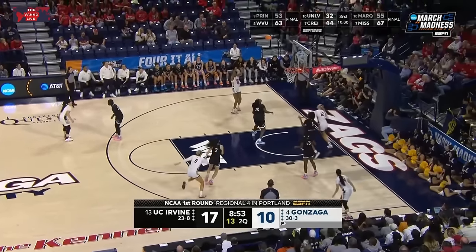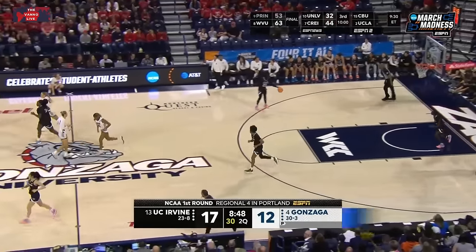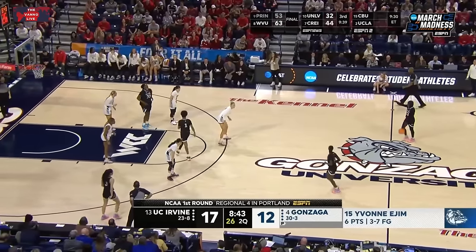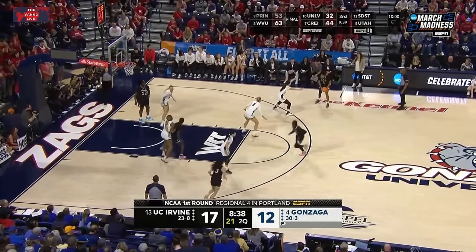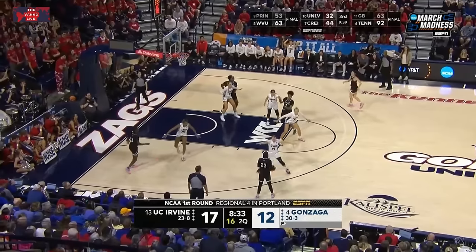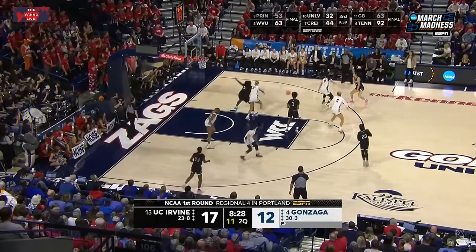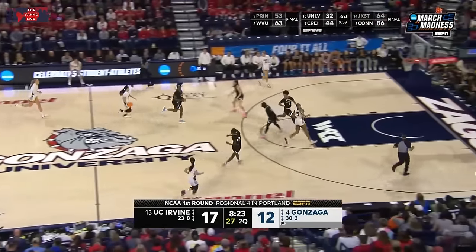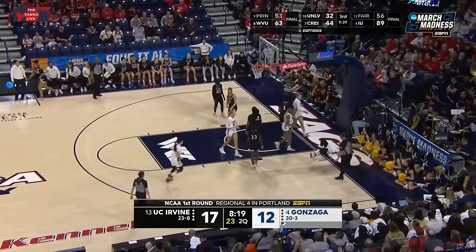Mid-range is there if Ejim wants it. Why not? Why not? And that's probably a good, smart thing by UC Irvine to at least test her, see if you want to shoot that. She'd rather get herself in the lane. Ejim now with the 6 points, four boards, double machine is that young woman. Good hands, Hollingsworth. Here comes Truong. She'll draw the foul and go to the line.